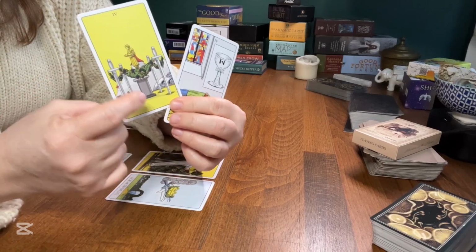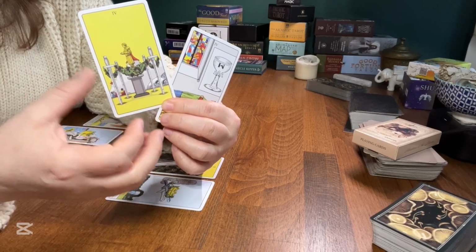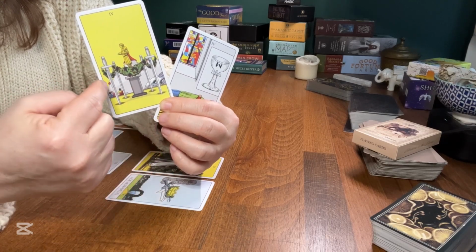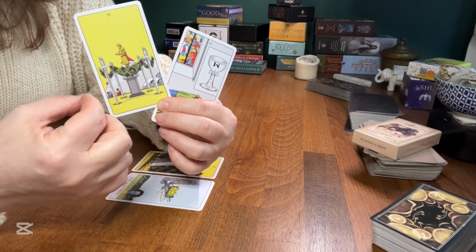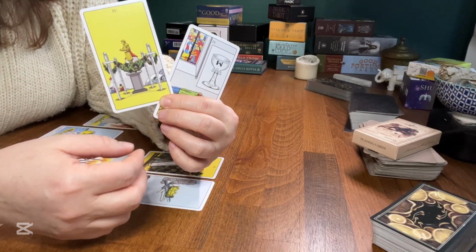So we have got a 4 of Swords. We've got 1, 2, 3, 4 swords. A 4 of Swords is often talking about a need for rest, okay? A need to go inward and really take care of yourself. And this is on the background of a 4 of Wands. A 4 of Wands is like a commitment card. It's a card about earthly commitments and new beginnings.